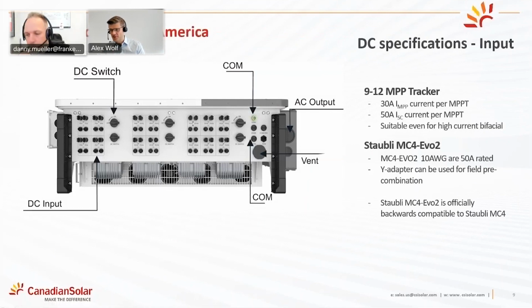Starting with the DC specification. So these inverters, compared to what conventional inverters were in the past, are now multi-MPP tracker inverters. So the 125K or 185K or even the 255, all of them have multiple MPP trackers. The 125K unit has 9 MPP trackers, and the design is in a way that you always have 2 strings per MPP tracker. Many companies go this route due to the fact that you don't need fusing for 2 strings in parallel.